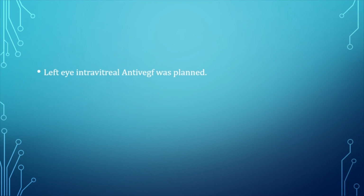And the other eye maybe was just a primary angle closure. So that's why she also needed medications for IOP control. Does anyone have any questions for Ratni? Jaiprakash, you also handled the case.